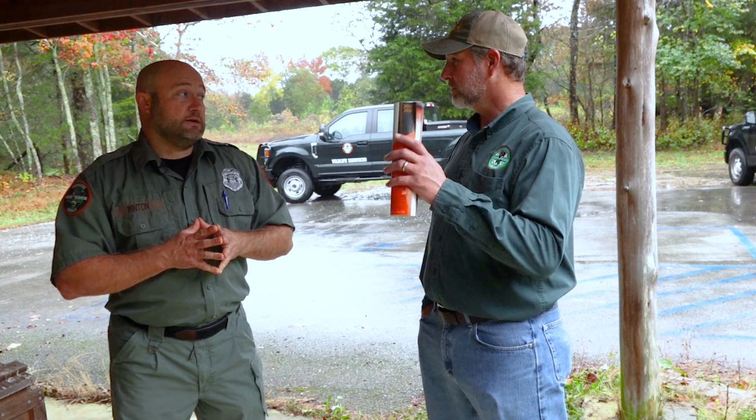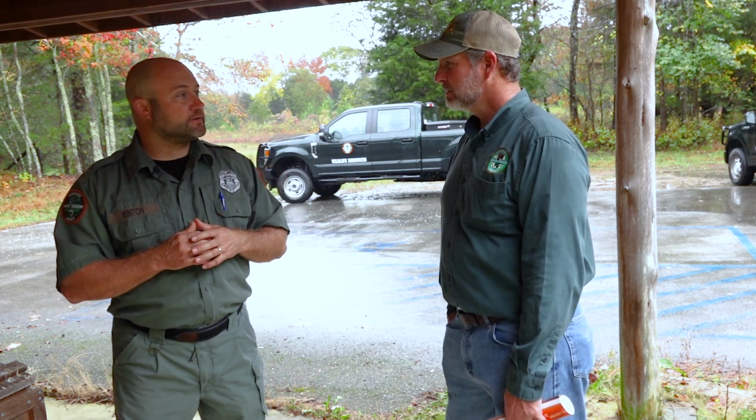On the north end in Unit 6, around Sinking Pond, some of the areas up there will seasonally flood, flooded timber. So there's flooded timber hunting opportunities as well. And those are walk-in, first come, first serve. You show up and kind of scout your spot out and set up, throw some decoys out and see what happens.